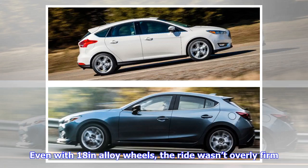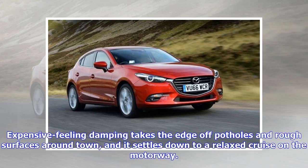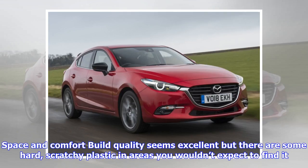Even with 18 inch alloy wheels, the ride wasn't overly firm. Expensive feeling damping takes the edge off potholes and rough surfaces around town, and it settles down to a relaxed cruise on the motorway. Space and comfort.